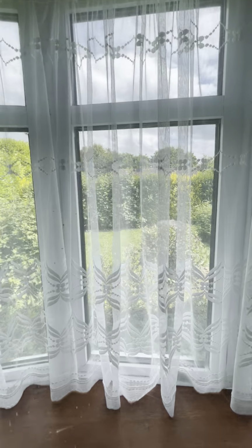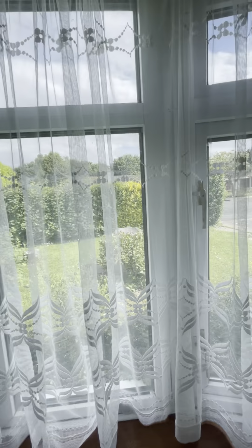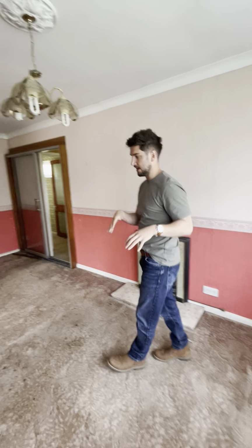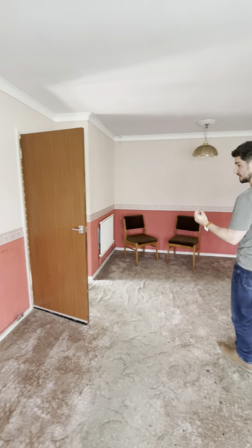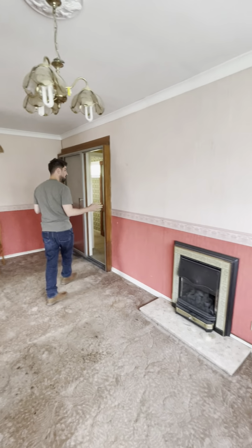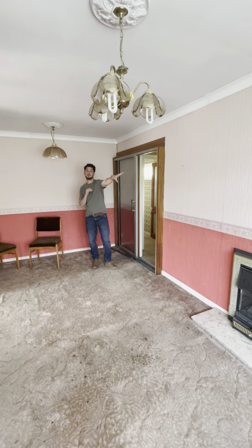So again, you can see nice and private out of the front. Nobody's overlooking you out there at all. And it's really, really tucked away right in the corner of the plot here of the cul-de-sac in Peachley Gardens, which is one of the most sought after village locations in Worcestershire. Fireplace there as well.